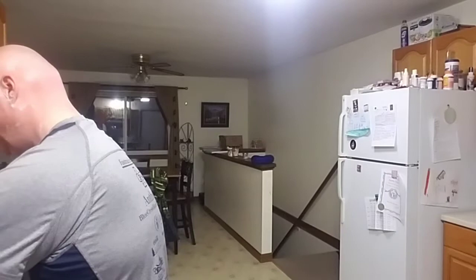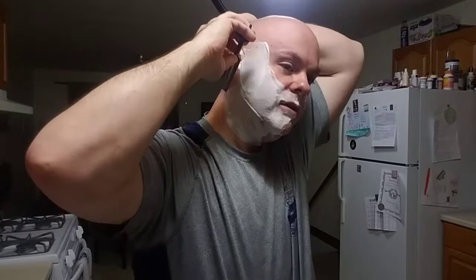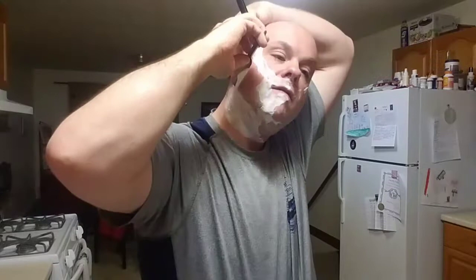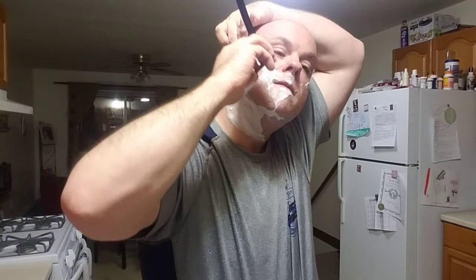For that pass. Now, to get to the other side, you can use your strong hand on this side to go cross grain. What I've found is you can turn the blade upside down, grab your ear, pull it sideways, lay that blade almost flat, and this gets you most of the cheek, and even the jawline. And just like that.